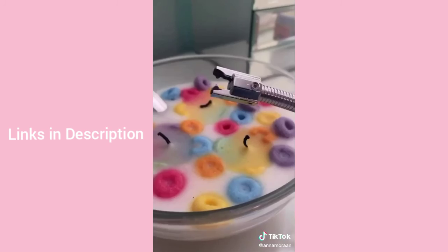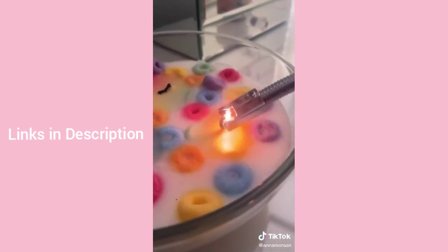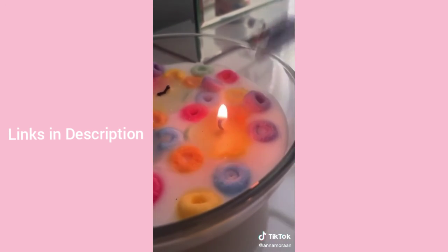It's an electric lighter and it's so much easier to use because you just press that little button, then it will do this little lightning thing, and then boom, you have some fire. And here's my Fruit Loops candle.